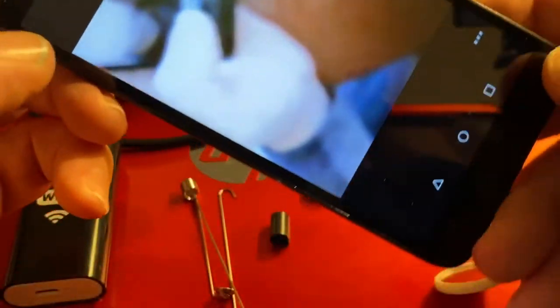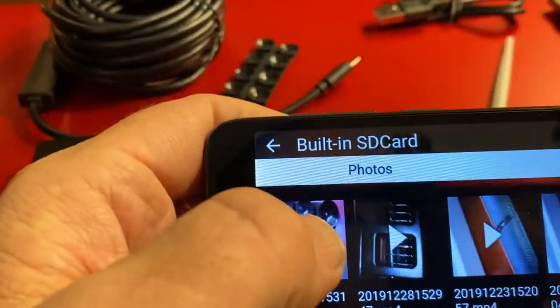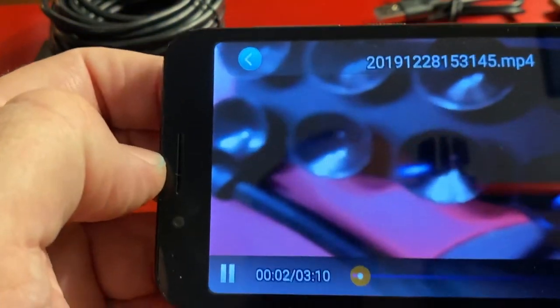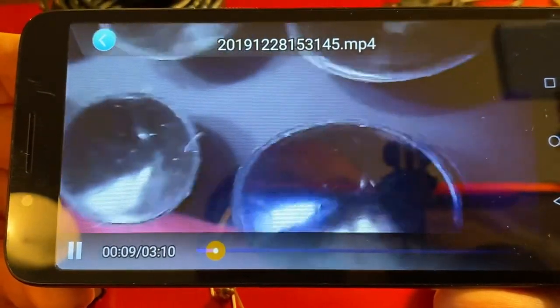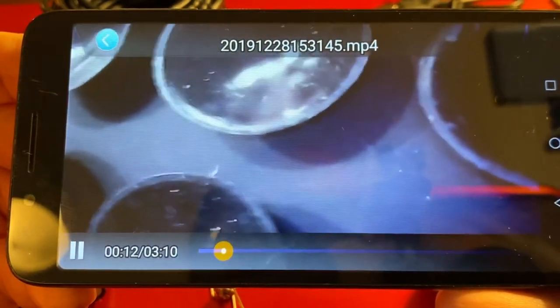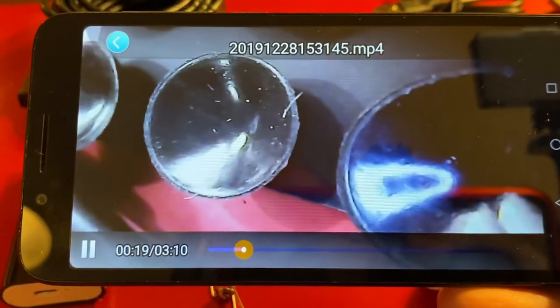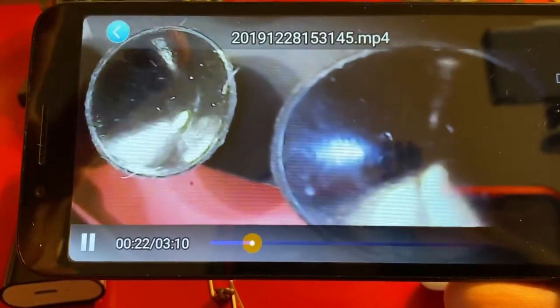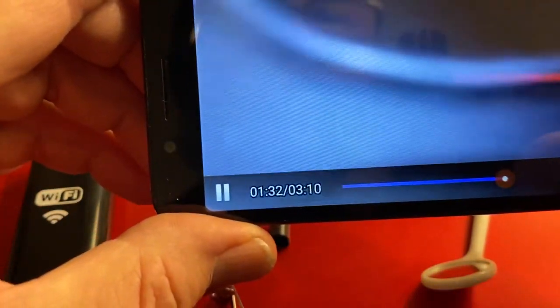All right, so let's go back. Try videos. Turn on that. That's what we just watched, or just recorded, I should say. And so this will allow us to shoot HD video while we move the valves, you know, exercise it through the cycle and just see if there's any side play in the exhaust or intake valve. We get down in there and look at the seats. All right.